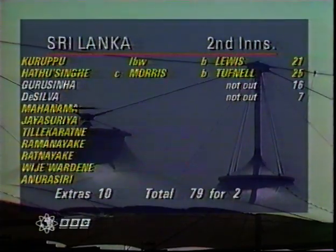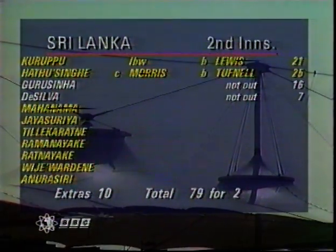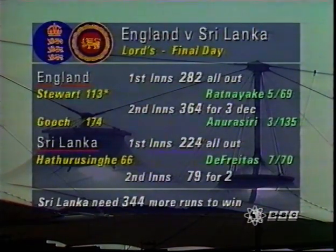At the last day of the summer of Test match cricket, this is the final day of the Cornhill Test match between England and Sri Lanka. In that position, 79 for 2, with Karuku out for 21, Tillakaratne 25, the unbeaten batsman Gurusinghe on 16, and the skipper Aravinda De Silva on 7. 10 extras, 79 for 2. That is the state of the game.